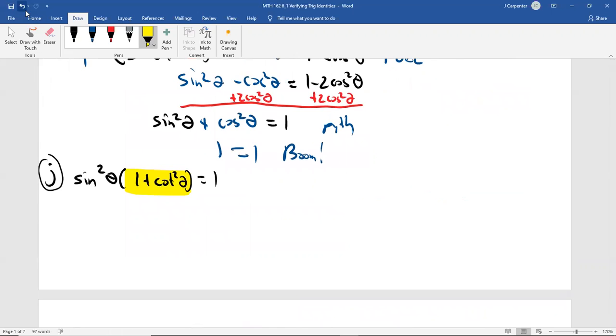So that highlighted bit is actually a Pythagorean identity. We said that 1 plus cot squared is cosecant squared. So we'll leave the sine squared alone. Now I don't need the parentheses anymore since that's going to condense to a single term, and that's cosecant squared, and then equals 1.